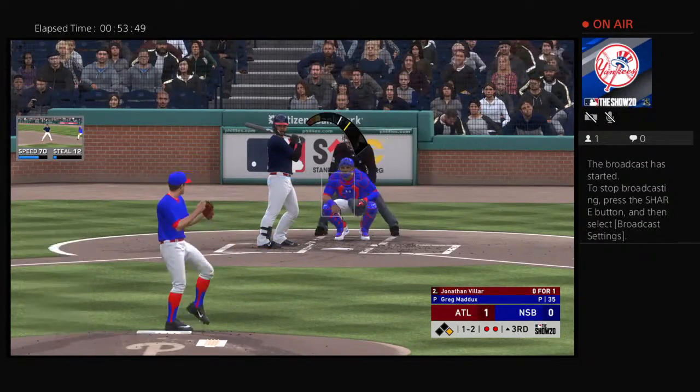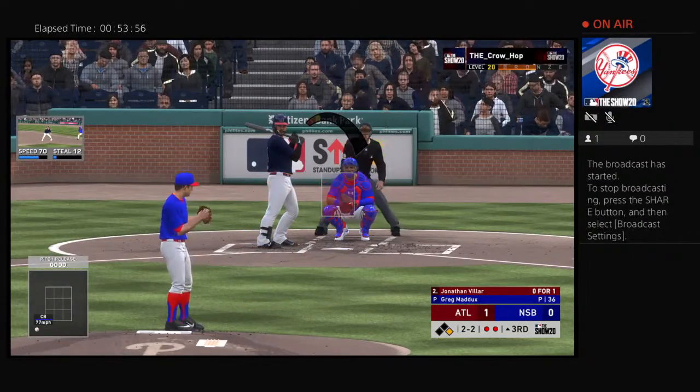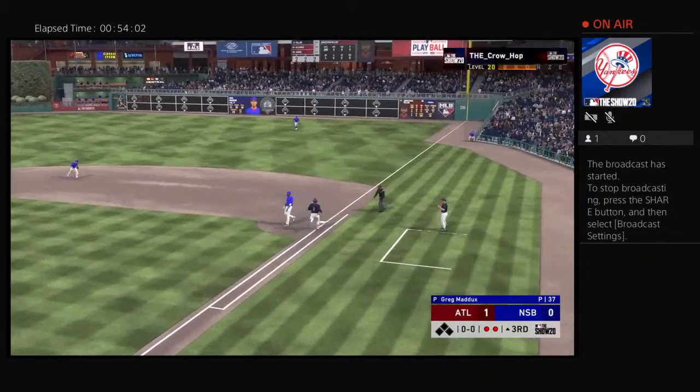2 out with the man at first. Nope. Breaking ball there is down. Good job of laying off. It's back to 2-2. Good job to lay off that 1-2 breaking ball. Put himself right back in this at bat. Throw to first in plenty of time, and the side is.